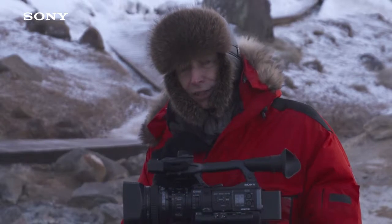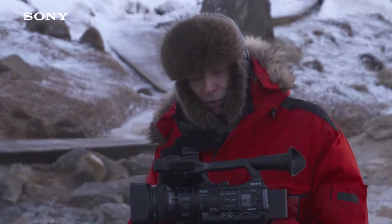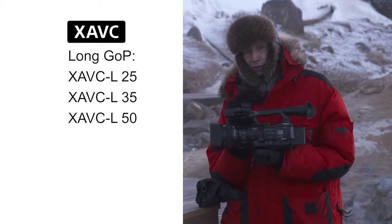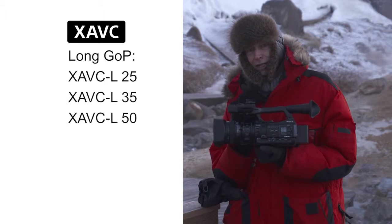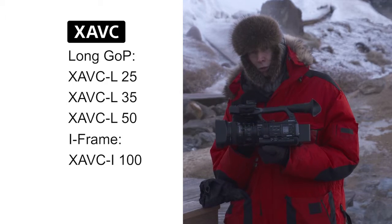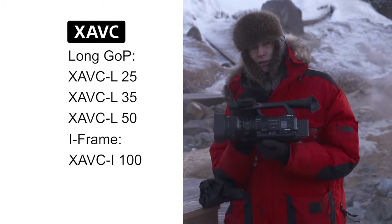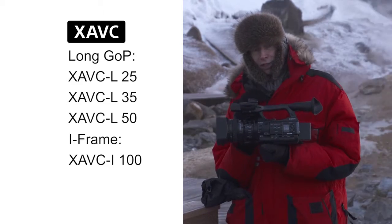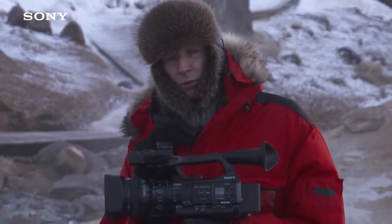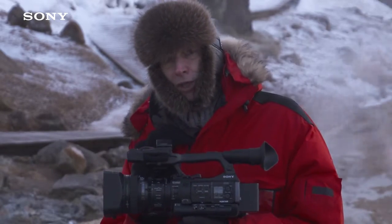Now, XAVC is a very important addition to this camera because you have all kinds of bit rates starting at 25 megabits per second, going all the way up to stunning high quality 100 megabits per second 422 10-bit recording. So that gives you the options and the choices there to choose the quality level, the size of file, and a workflow that's going to really work with the way you shoot and the types of productions that you're involved in.